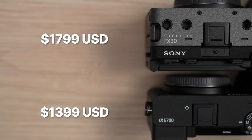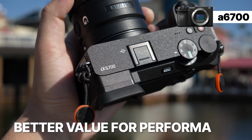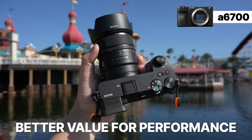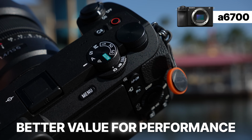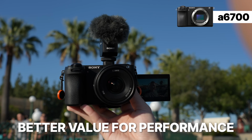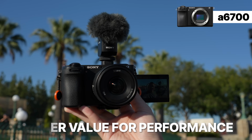And finally, Price. $1,800 for the FX30 and $1,400 for the a6700. I mean, at the end of the day, the a6700 has 90% of the best video features of the FX30 with 100% of all the photo features. It's gonna be the camera for most people. Save the $400 and pick this up instead.